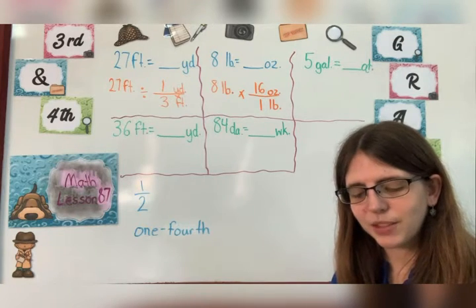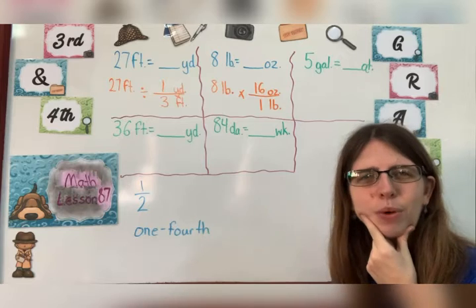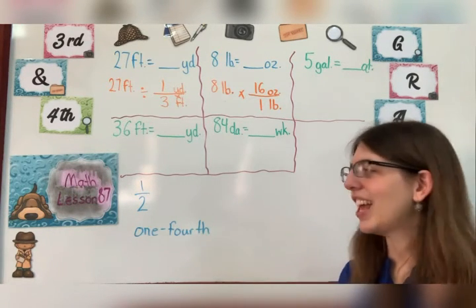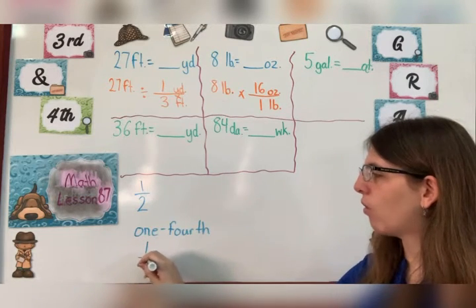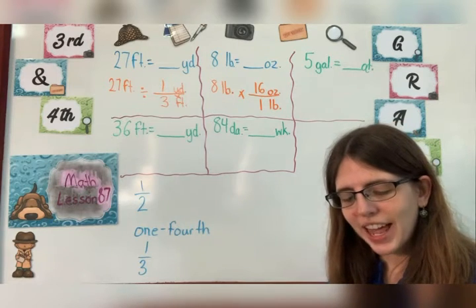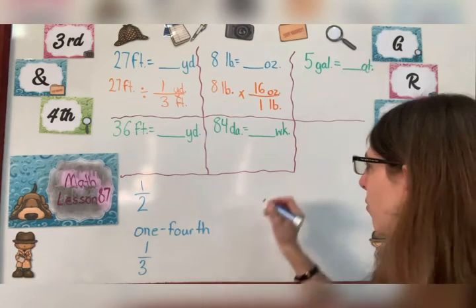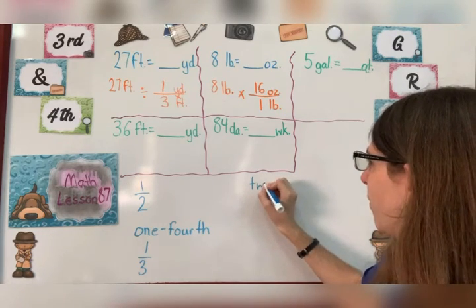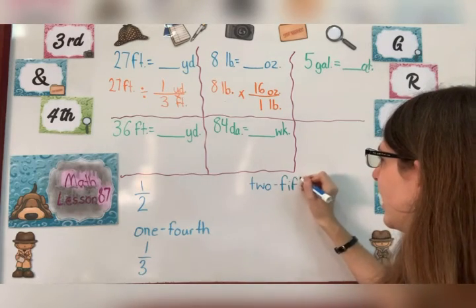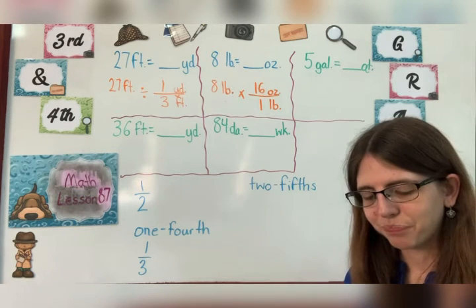Okay, now let's look at the next one. It says 1/3. What does that third sound like? What number? Sounds like 3, doesn't it? So 1/3 is 1/3. Okay, next we have a 2/5. Well, that means the first word in our fraction is 2. And the second word is fifths. When your denominator is 5, we use the word fifths.